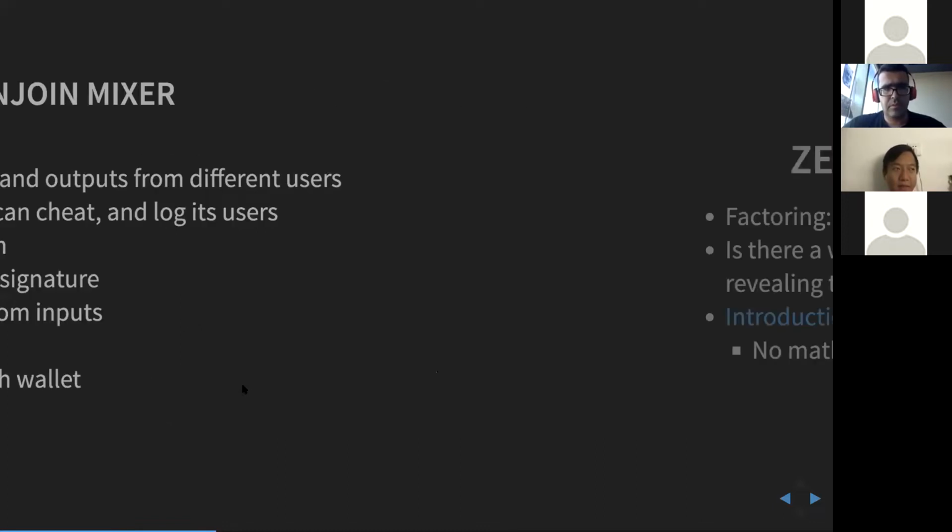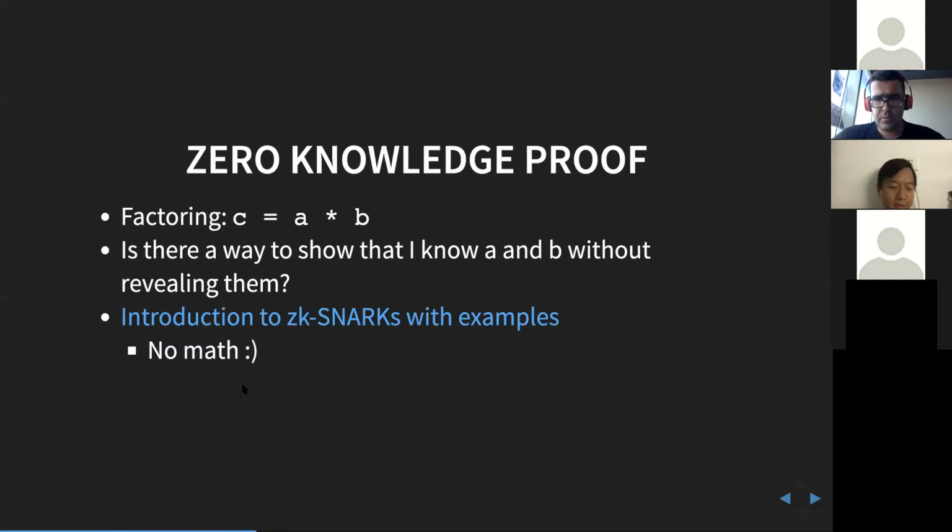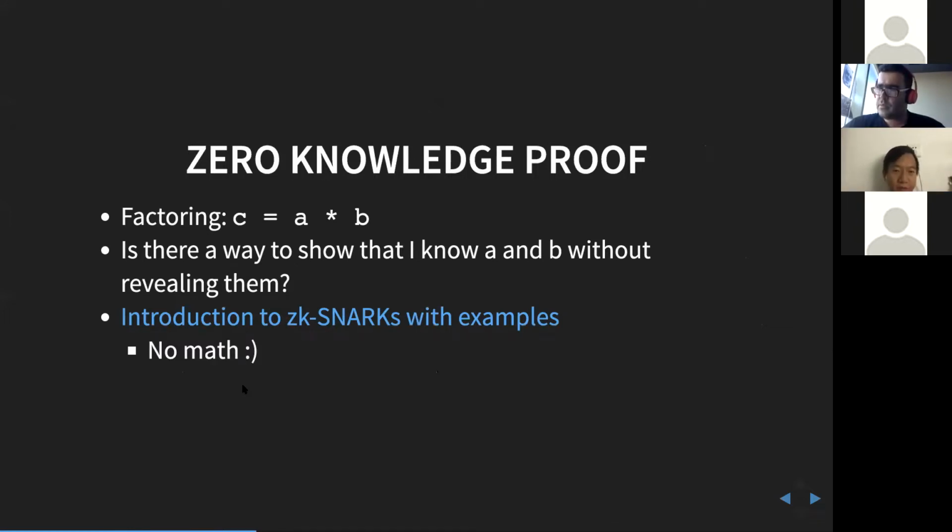And on the application level, if you want to write smart contracts or work with the EVM, then you can experiment with zero knowledge proofs. So, a very simple introduction to zero knowledge proofs.